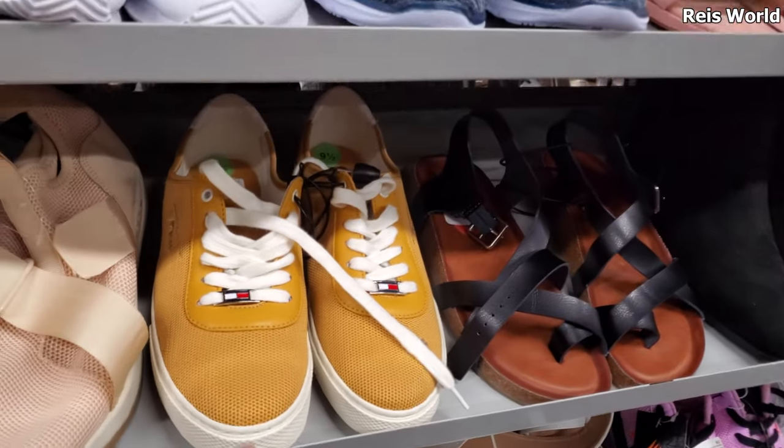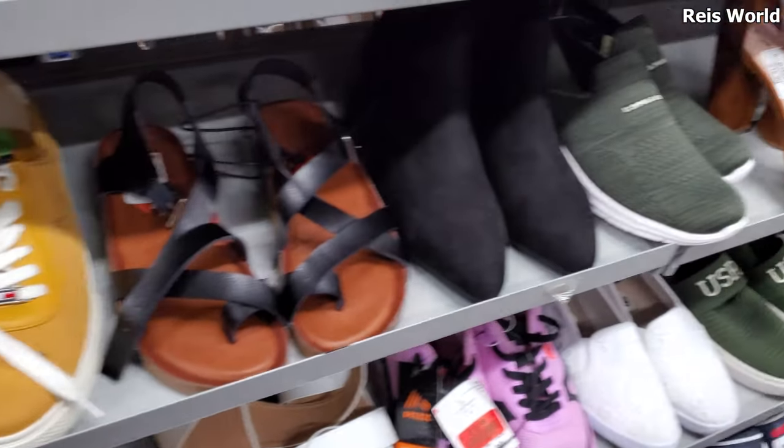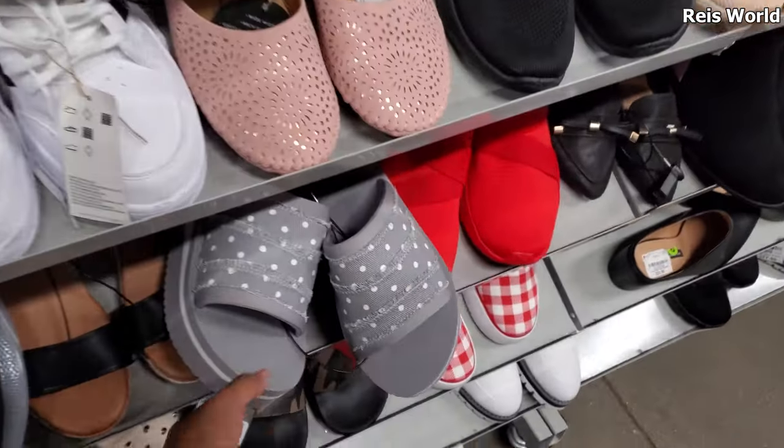Please stay safe. Here's a Tommy one. I like this color a lot. I'm trying to find a sweater like that. Oh, what is this?